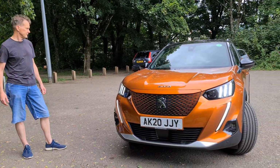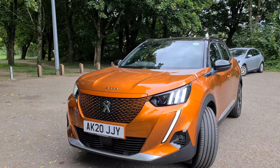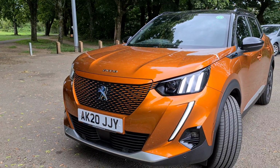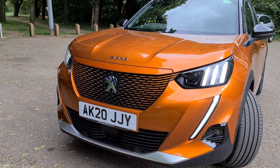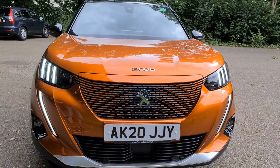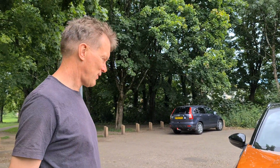Oh, wicked. So you've literally had it 10 days, haven't you? Yep. And how are you finding it so far? It's really great, quiet, smooth, pretty nippy. Just getting used to all the tech on it. It's got plenty of tech. Lane monitoring, reversing camera, all that sort of stuff. Yeah, all the latest.